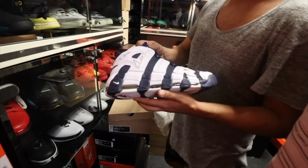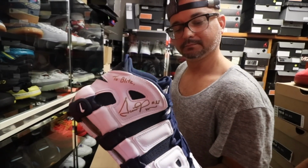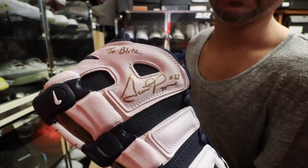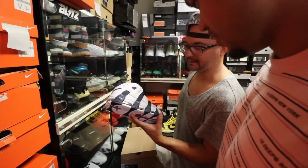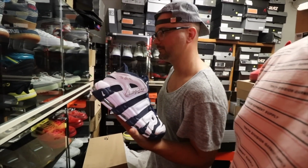Scottie Pippen just came over the other day, and it was pretty incredible. We had him sign in gold one of the Olympic up-tempos. Yeah, it was great. Dude, he did it like an artist. You know what I mean? That just looks perfect. Love that. Perfect presentation for it. Yeah.